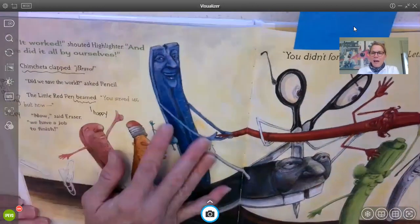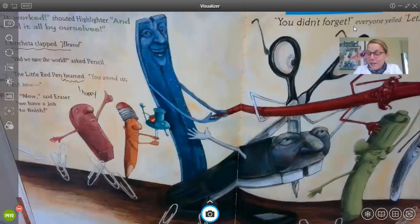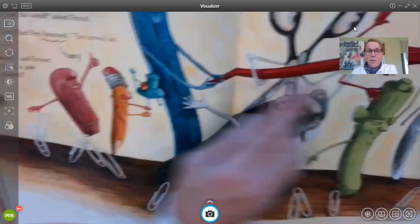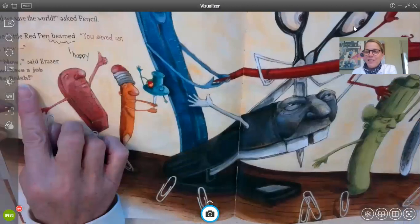So if Chinchita's clapping, saying bravo, how is she feeling? She's feeling proud. She's feeling happy. And if the Little Red Pen is beaming, she's smiling, that means she's also happy. Their plan worked, but now they have a job to finish. Do you remember what that job is? They must go do what?